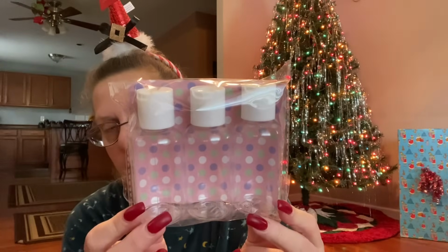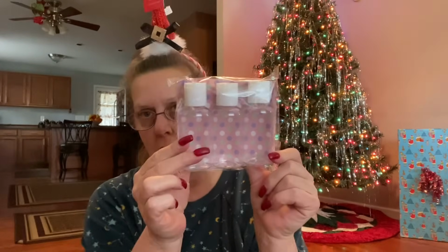So I grabbed those. In the beauty department, they also had, for traveling, three sets of travel bottles. So I got me a pack of those because a lot of times you have to go by the travel rules. You can't put big size stuff on. You need smaller stuff. So I grabbed a pack of those.